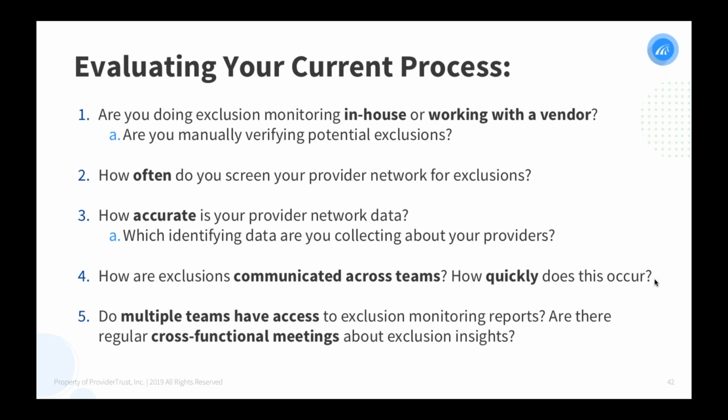Three is how accurate is your provider network data? Which identifying data are you collecting about your providers and how are you validating that? Are you implementing blockchain technology as part of an ongoing data validation strategy? Are you incorporating the results of that strategy directly into your claims processing?